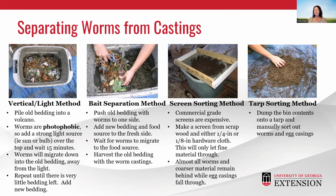You can do a bait separation method also. You're going to take that bin and push all of that old used bedding material with the worm castings off to one side, and then get new bedding material and put it in the other side. Then you're going to take some of their favorite foods, like rotten tomatoes, and put it in the new stuff. All those worms in the old side are going to migrate to the new side. So give it a day or so, and then go over there and shovel out the old stuff. That's a good way to do it too.